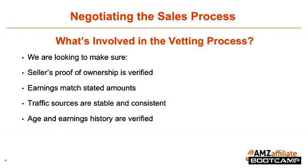A quick note I should mention is that we reject a little more than 30% of the sites that are submitted with us. Someone puts all their information together, they submit their site for sale, and they're hoping to list with us. Unfortunately, we have to give them the bad news. That usually comes down to inconsistencies, not meeting the requirements that we've talked about in previous lessons, or just generally not being a good fit for our buyers.